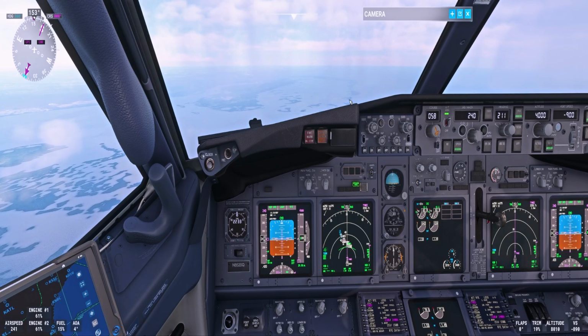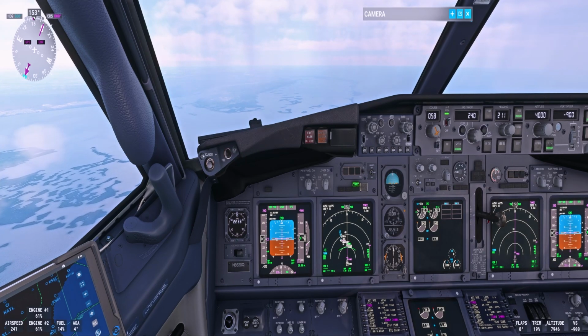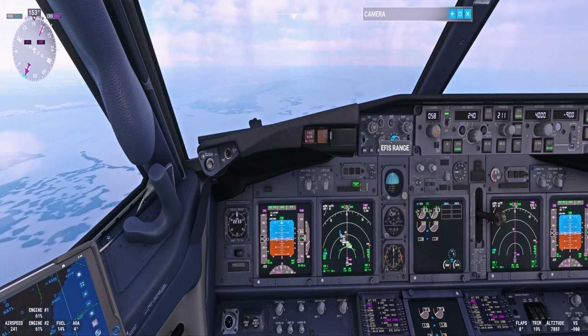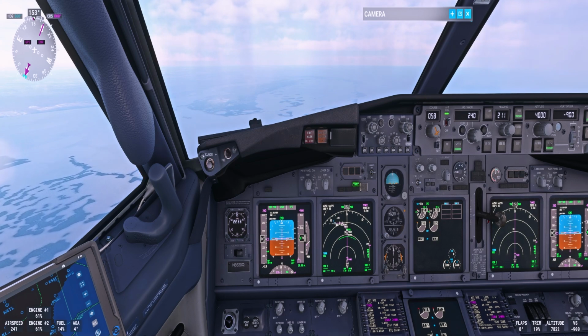Ladies and gentlemen, as we start our descent, please make sure your seat backs and tray tables are in their upright position. Make sure your seat belt is securely fastened and all carry-on luggage is stowed underneath the seat in front of you or an overhead bin. Please turn off all electronic devices until we are safely parked at the gate. Thank you.